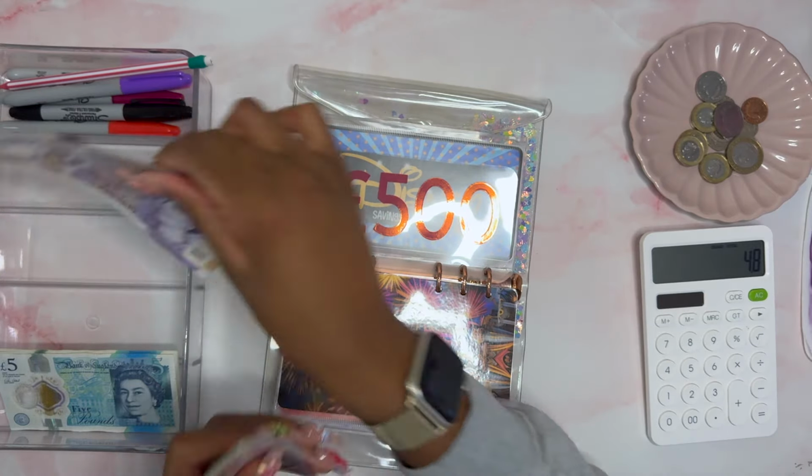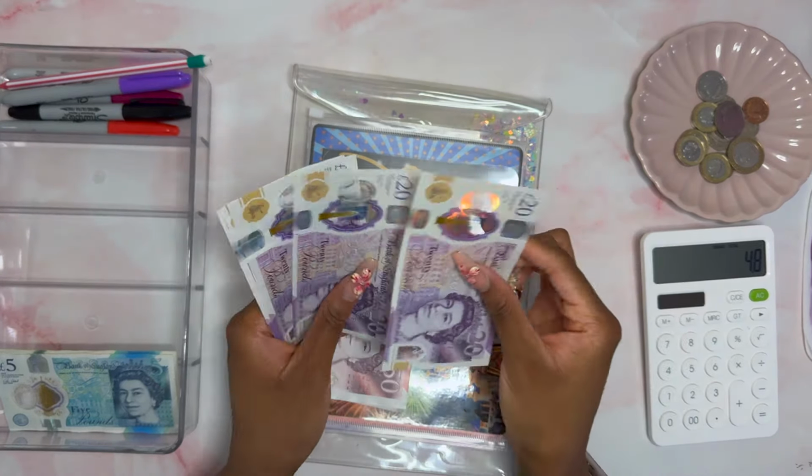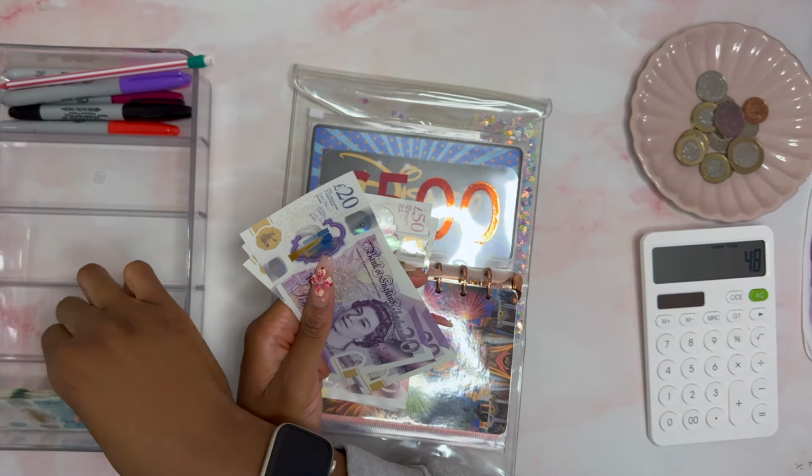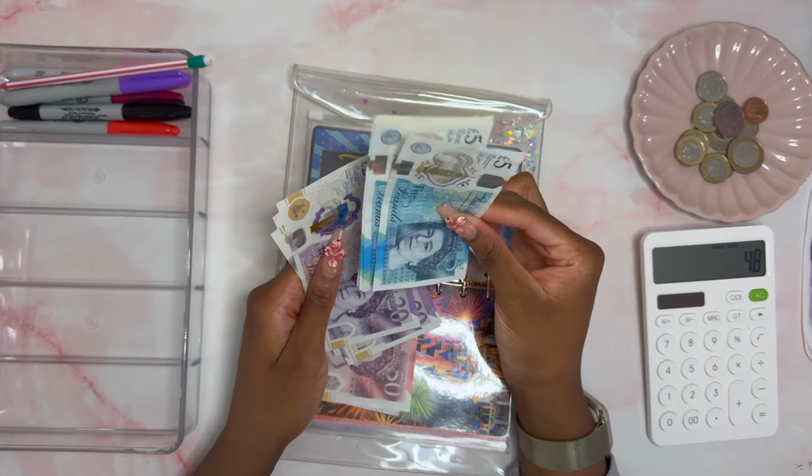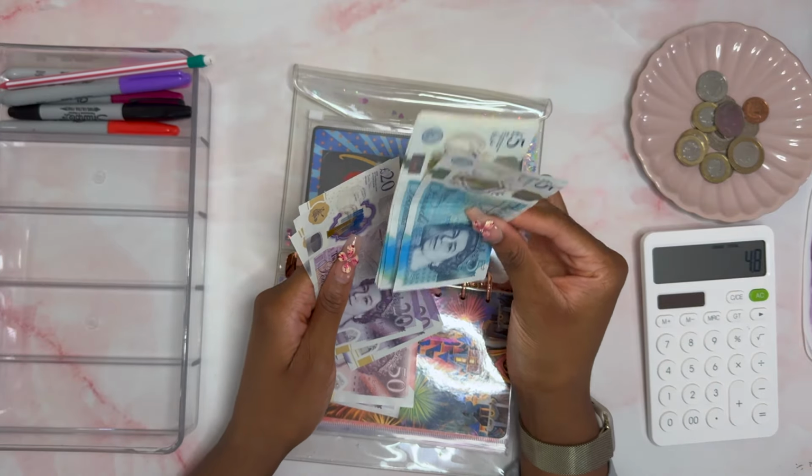So all these 20s should be 80. 20, 40, 60, 80, yep. And I'd have so many fives. I know what I've done. I know exactly what I've done.